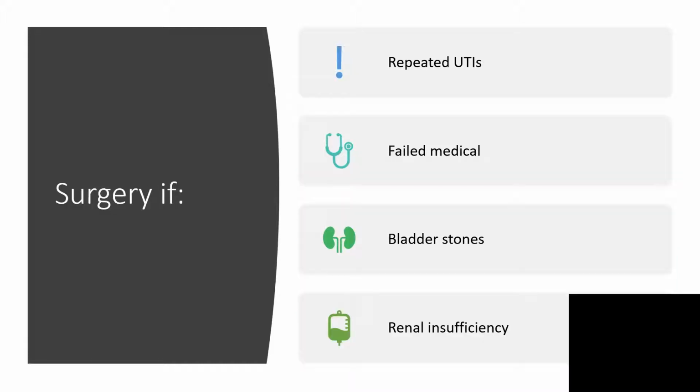Most times, surgery is not what will be prescribed first, but there will be need for surgery under certain situations. One, if there are repeated urinary tract infections in this man, because of the retention of the urine, then you call for surgery, because retention is what is giving room for the UTI. If you have tried your 5-alpha reductase inhibitors and alpha antagonists and they failed, then you try surgery. If you do your cystoscopy or ultrasound or anything and you pick up bladder stones, then surgery. Or if renal failure is setting in, then no time to waste anymore.